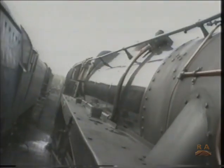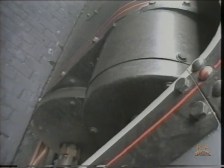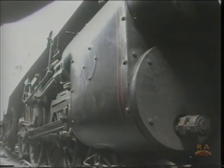For example, on this Standard 5 locomotive, there is a simple arrangement of just two outside cylinders. There are no difficult to get at internal cylinders and motion.